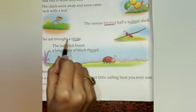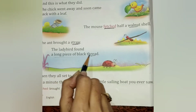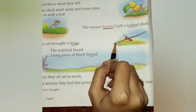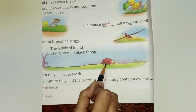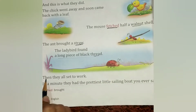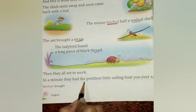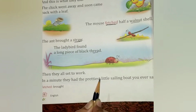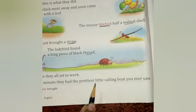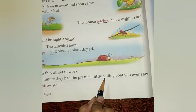The ant brought a straw. The ladybird found a long piece of black thread. Then the ant brought a straw and the ladybird brought a long piece of black thread. Then they all set to work. In a minute, they had the prettiest little sailing boat you ever saw. Then, within a few minutes, they had made the prettiest little boat.